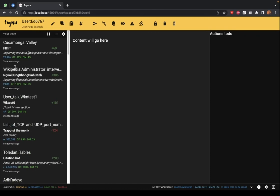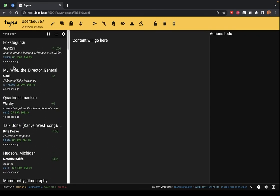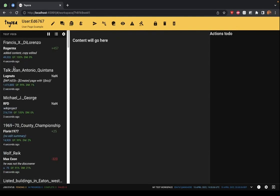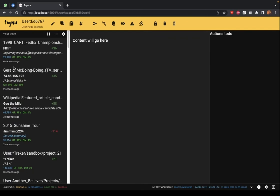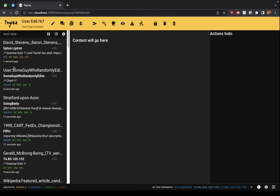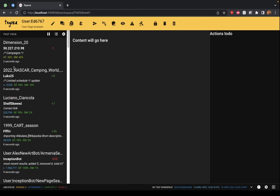But as you can see, without that throttling, there is literally only a 1 second delay. And of course, if there were less edits coming in, so if you set up filters to only allow edits that had been detected as damaging or were by new users, then you wouldn't experience any issues at all. But because I've selected all English Wikipedia edits, there are going to be a lot.